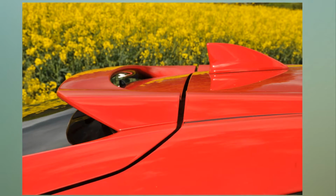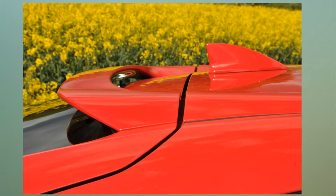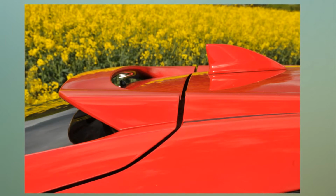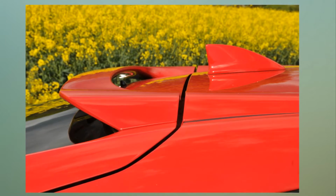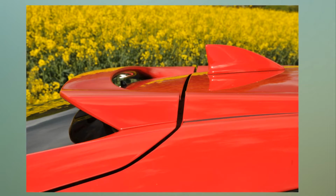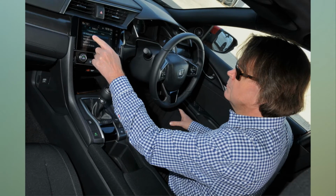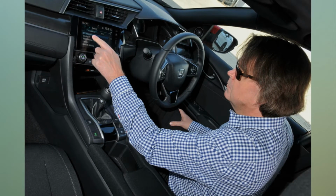I'm told that it actually softens the throttle response and limits the aircon to achieve better fuel economy, but my figures seem to be the same whether the button is on or not. I'm averaging a reasonable 38.6 miles per gallon overall. Mileage, 2,250.